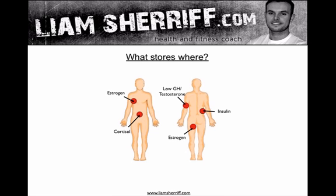Next we move down onto the love handles and the back fat area. Again, if that's your problem, then generally you might be very insulin sensitive. Insulin is the hormone that's responsible for storing fat there. And again we move further down to estrogen, which is pointing to the ass area but also the legs, which from there upwards to about the waist is generally a female's worst part of the body. And estrogen is responsible for storing fat in that particular area.